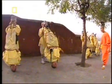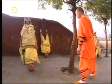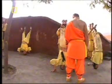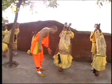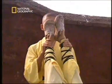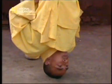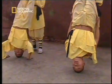Another very delicate part of the body, the neck, is particularly vulnerable to attack. Injuries here can lead to paralysis and death. A headstand lowers the weight of the entire body onto the neck. Practice an hour every day for a year, and then you can progress to neck hanging.